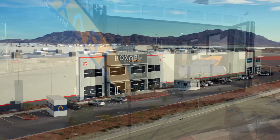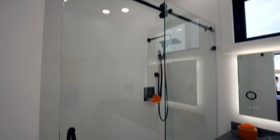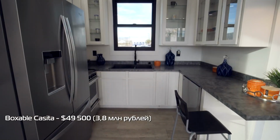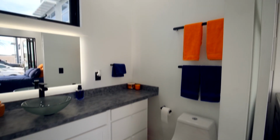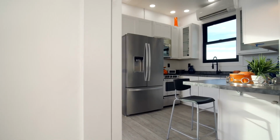So guys, now the most interesting thing is, what is the price? Here is what you have just seen. Everything that is inside except for the sofa and the bed is $49,500. You only need to pay extra for 3 things. The first is furniture, a bed and a sofa. The second is some kind of foundation, and the third is transportation.